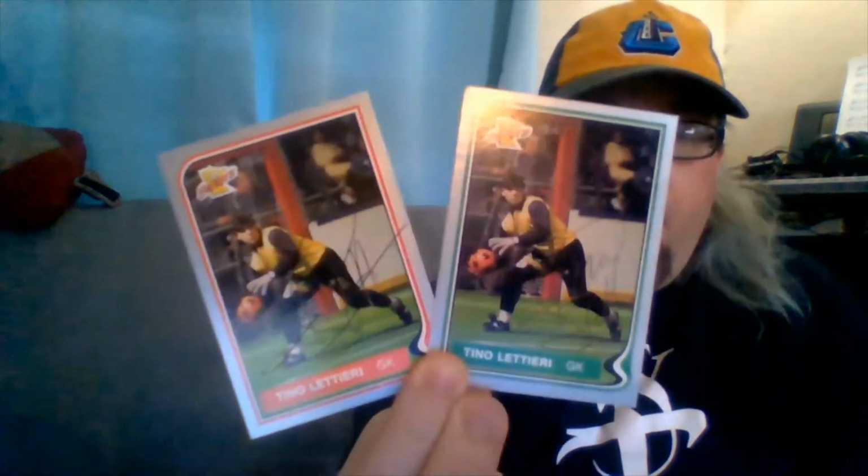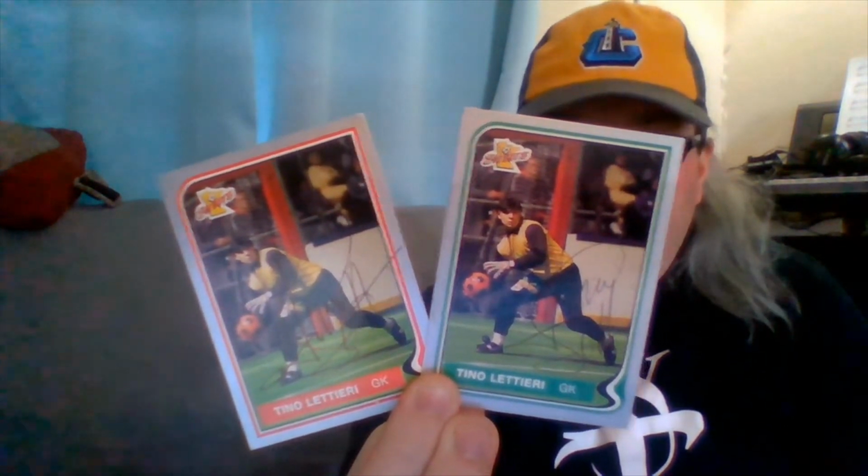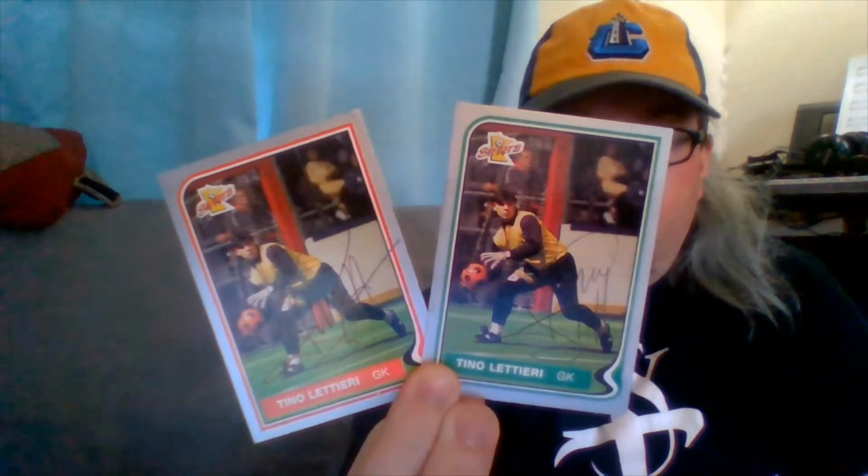They almost did the same thing with Minnesota as well. Only one player, I think, though, ended up with this weird difference here. And that was Tino Lettieri, goalkeeper. Did one in red and one in green. Not really sure why they did the one in green, unless they just happened to flip the design too soon or something, but I got both of those signed by him. He owns a pizzeria up in Minnesota now. I think it's in Excelsior, one of the Twin Cities suburbs. Sounds familiar to me, at least.